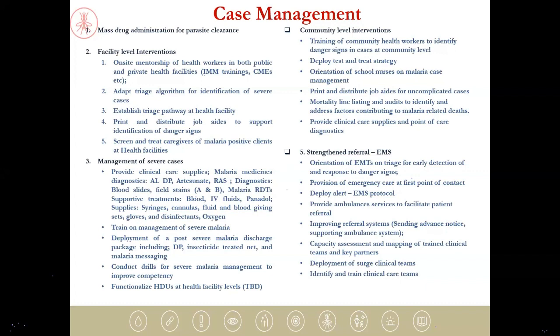Testing and treatment. Ideally, what we want to do is do at least now, and then we also want to do on-site mentorships, by making sure that our guidelines are available, people are trained. We also want to make sure that we adapt the triage algorithm that we're using for COVID and contextualize it for malaria, and make sure that every patient that gets into the facility is triaged and that those that have severe malaria can be picked on time, stabilized, so that they don't die in the line.